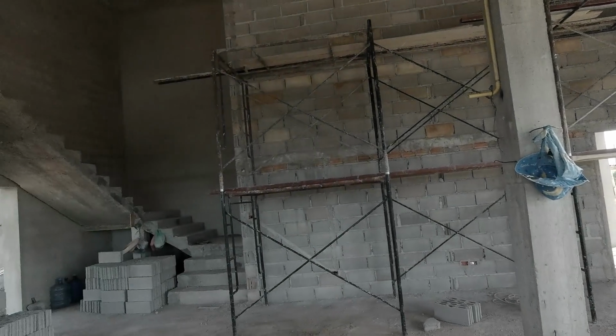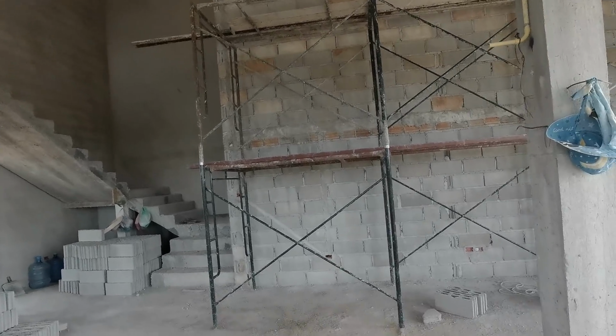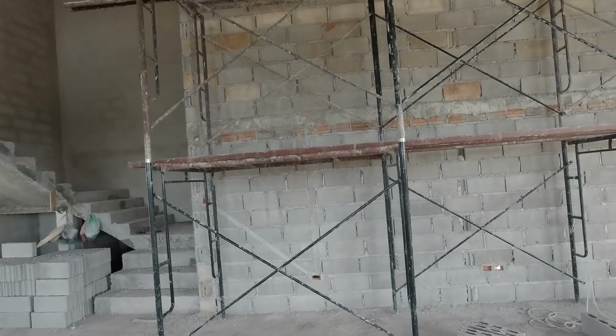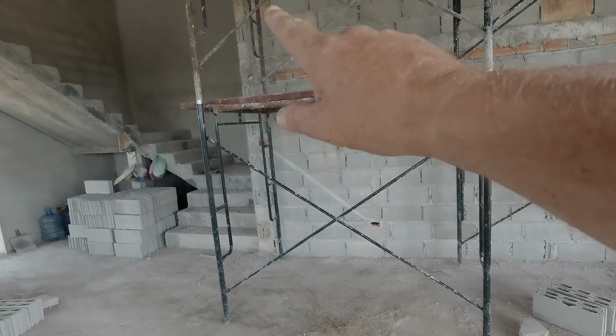So I've got the stone slates in, the fittings for the stone slates. Yeah, so the electrician was in yesterday doing the first fix for the boxes and all that.